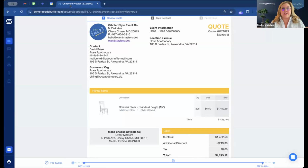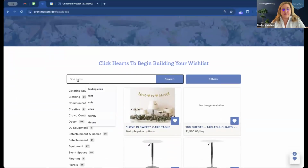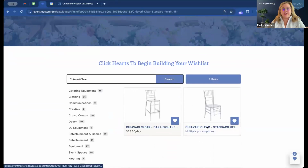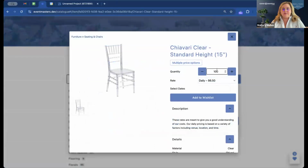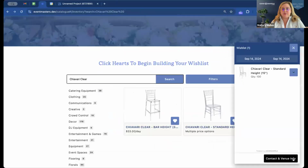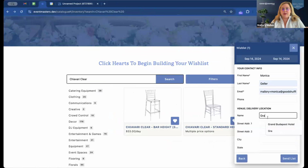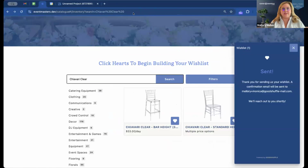Similarly, let's say another client is on your website and they also want these clear Chiavari chairs. So they're searching your inventory. They come in here and they want 100 of these chairs on September 14th. So they add these to the wish list. They give you their information about who they are and where their event is taking place, and they send this off to you.